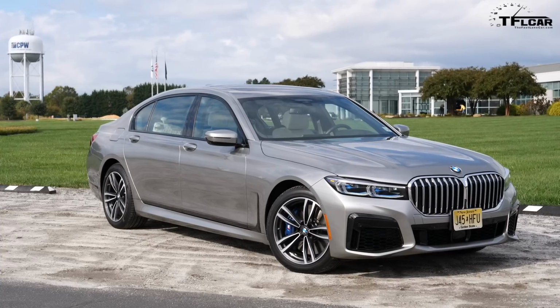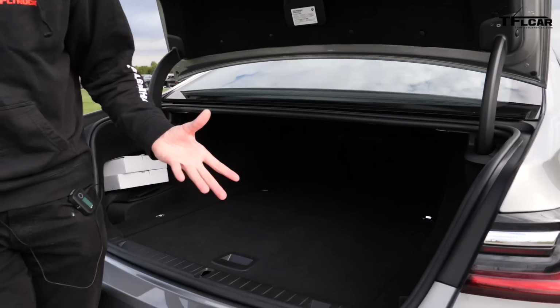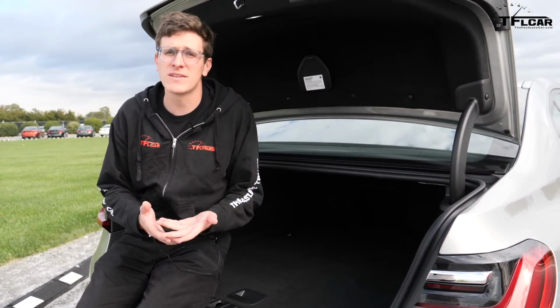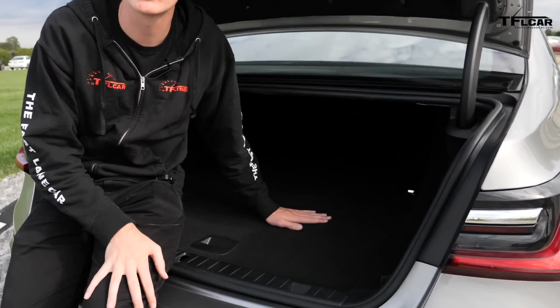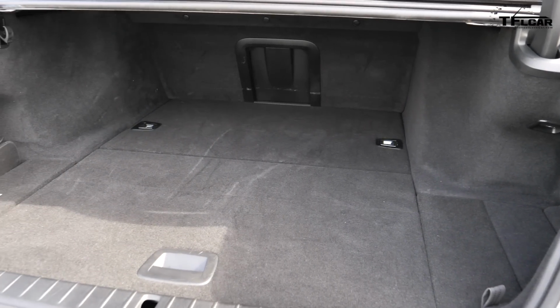The next pro is, well, this is still a pretty typical sedan. So you don't have to do anything special. You can charge it up if you want to. You don't have to charge it up if you don't want to. It'll run regardless. Also, having that small battery means that you don't lose a lot of cargo space, just about 3 or so cubic feet over the standard 7 Series.